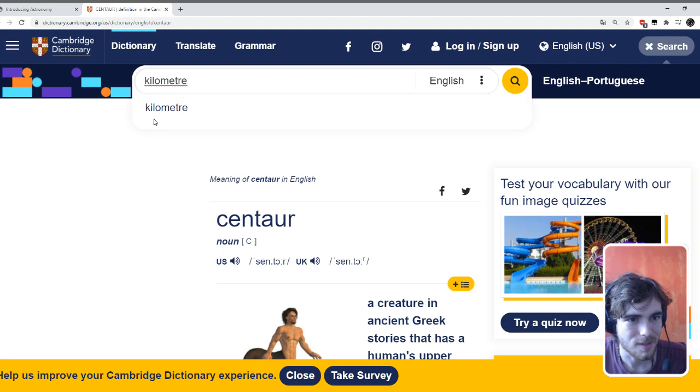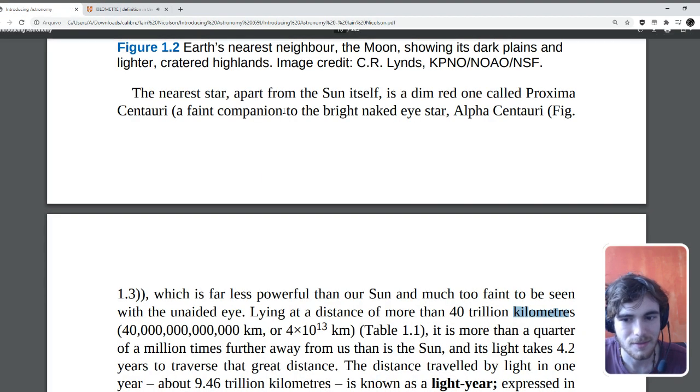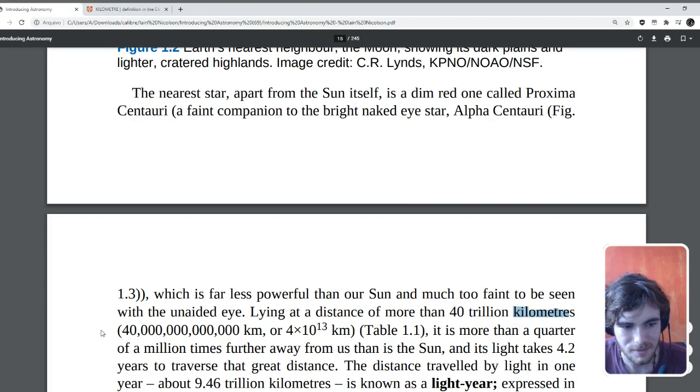Gosh, why is it so hard to remember? Kilometers. Trillion kilometers. Lots of numbers.